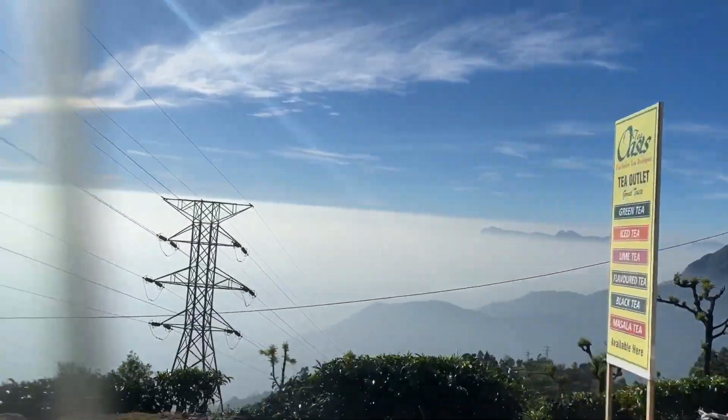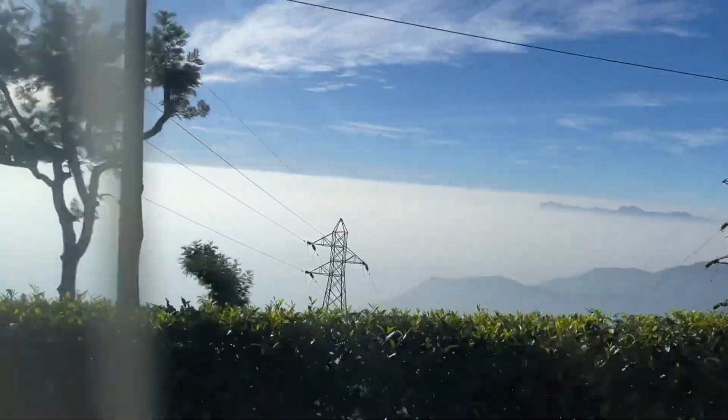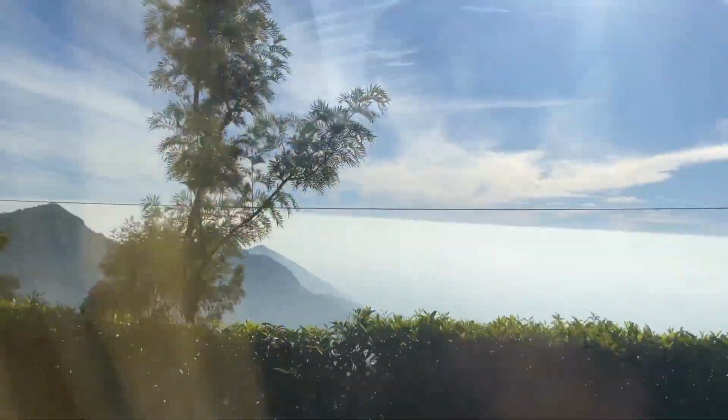A sharp azure backdrop creates a stunning contrast filled with the mist-covered terrain, making the scene even more mesmerizing.